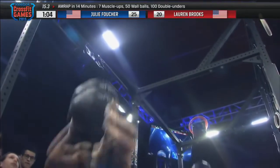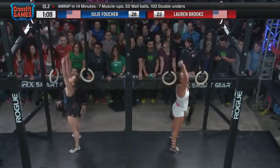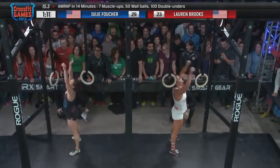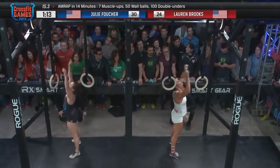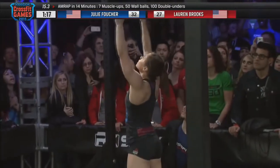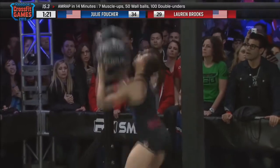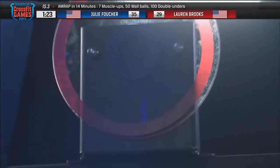And for Lauren, this is where she's going to have to push herself if she wants to get ahead of Julie when it comes to that lung capacity and lung factor for the duration of this workout. Working through this first set of 50 wall balls, they have 100 double unders awaiting them, as Julie Foucher already passed the halfway point on this set of 50.